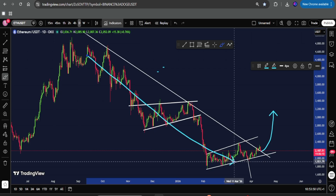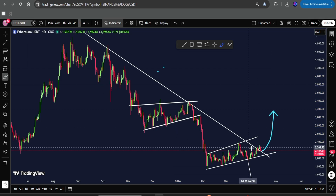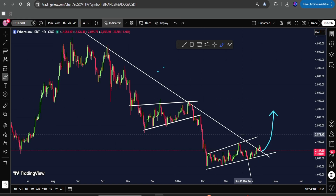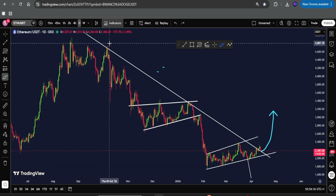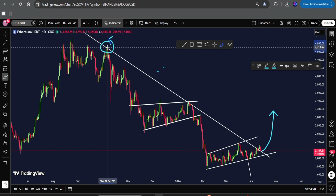And if we see an invalidation of this bearish trend line, this is going to put ETH into a new bull market, which is going to send the price into much higher prices. But if we break back into the trend line, this will invalidate the entire price structure, and we might be looking to go into much lower prices. Because if we take a look at it here, the last few times we've tested the level, we've seen a massive rejection here in October 2025.